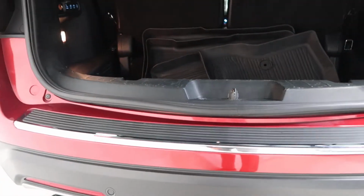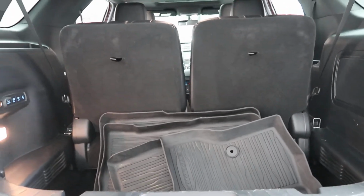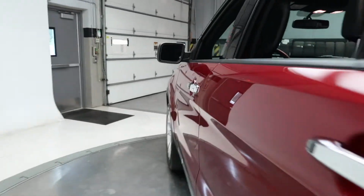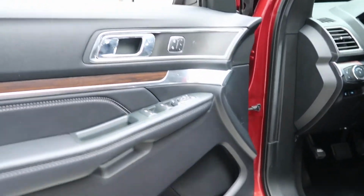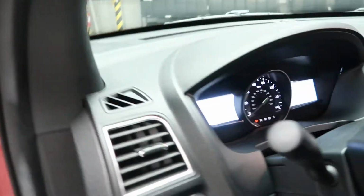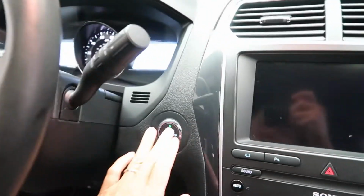Power lift gate. Fold down third row seats, clean set of all season floor mats. The keyless entry. Memory seats, power windows, power seats. Steering wheel controls with Bluetooth capabilities. A push start ignition.